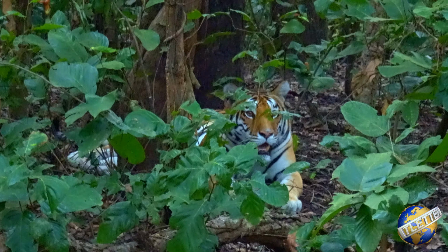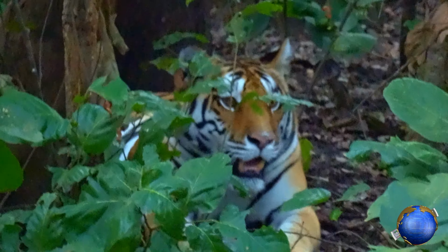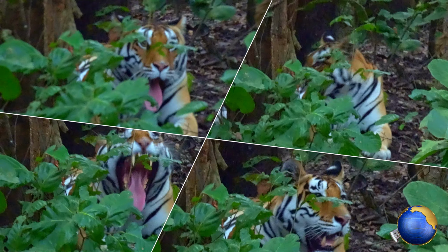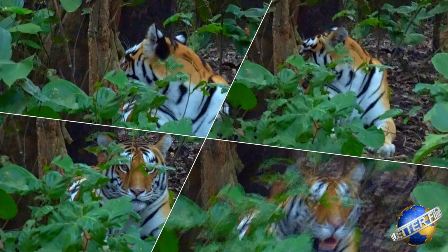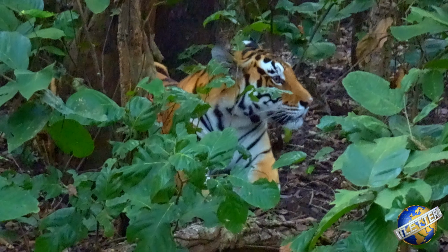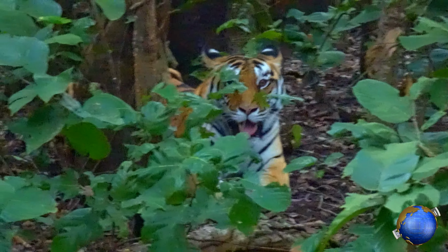In Kanha, the Bengal tiger is at the apex of the food chain. Adult males weigh up to 500 pounds or 230 kilograms with a length of up to 10 feet or 3 meters, whilst female adults weigh up to 350 pounds or 160 kilograms with a length up to 8 feet or 2.7 meters. With one final yawn, the tiger sprung up and disappeared into the dense jungle growth.